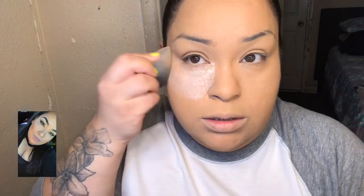Okay, so now what we're gonna do is grab our Airspun powder. This is a new one because the other one I was already out of it. This is the translucent one, and with a dry sponge I'm gonna grab the powder and basically just apply it under my eyes.